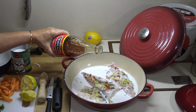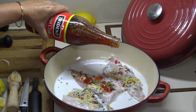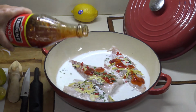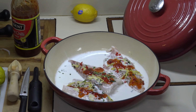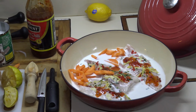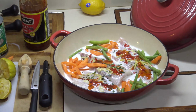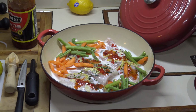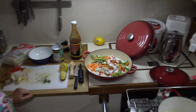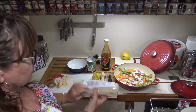And I'm going to add a little bit of sweet chilli just over the top. This will give the sweetness that we need. And I'm going to pop the vegetables, which I've got some carrot and some beans, all the way around, and they will also poach into that lovely coconut milk. We're going to pop the lid on that, and we're going to cook it for a good 15 to 20 minutes. In the meantime, we're going to boil some water, and we're actually going to cook some glass noodles, and that's what it's going to be served on.